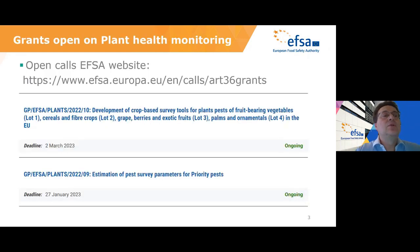assessment. So the grants which are currently open on the EFSA website are two, with several lots, and these are related to the area of plant health surveillance, plant health monitoring. In particular, we have a call with 4 different lots on developing crop-based survey tools for plant pests of vegetables, cereals, grape and fruits, palm and ornamentals, with deadline in 2023. These are examples of the grants which were explained before by Donna, which are grants where the EFSA grant is not linked to the cost, but is already calculated based on the amount of work which is required.